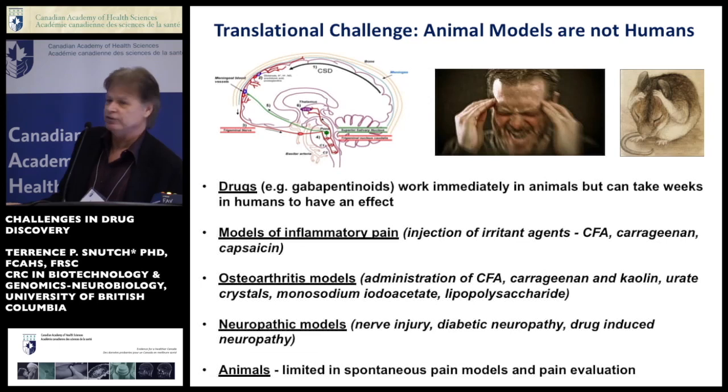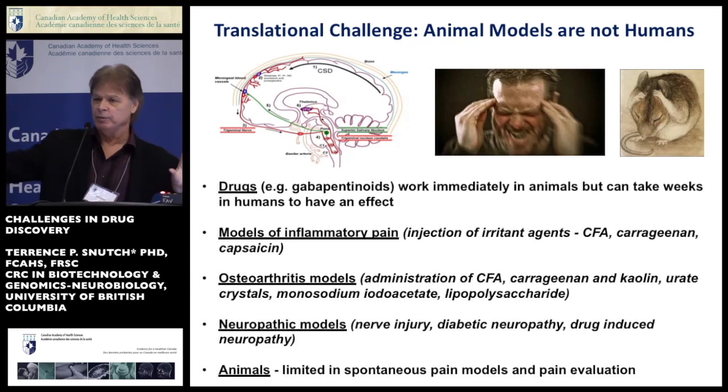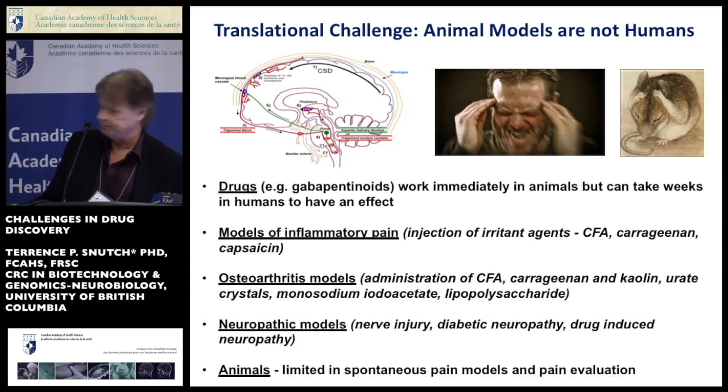We inject drugs under the skin to cause inflammation. We inject drugs into joints to cause osteoarthritis. We actually surgically modify nerves directly. We inject drugs to mimic diabetic neuropathy. So there's a huge problem both in having single targets and in following up these single targets in animal models.